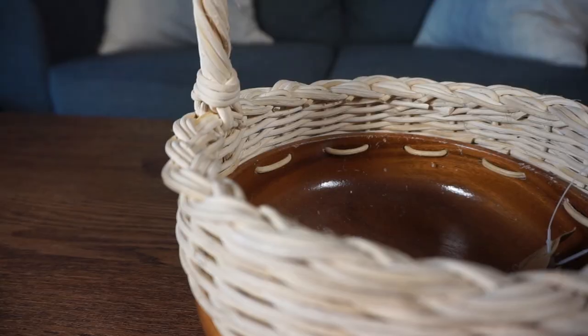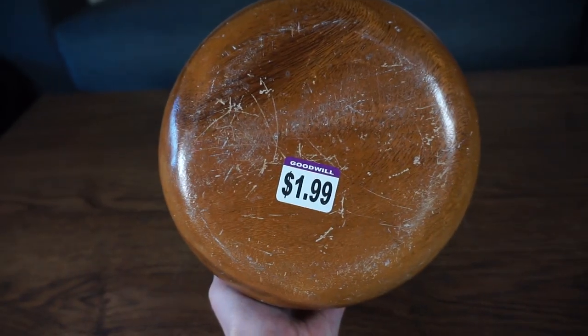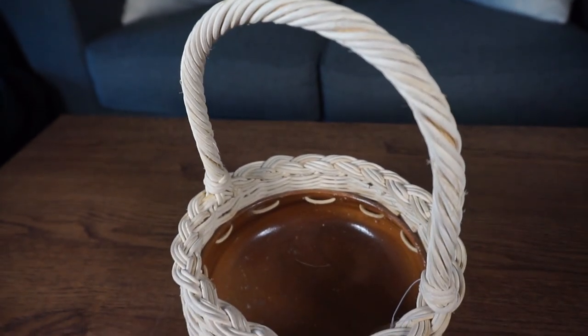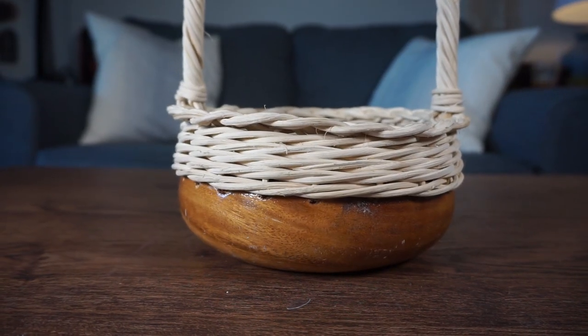I had a vision instead to remove the handle and then do something to this unfinished wicker that is around the basket here. I was thinking maybe make it a little darker. So this is definitely gonna be a quick, easy thrift flip that I think will be fun to tackle.